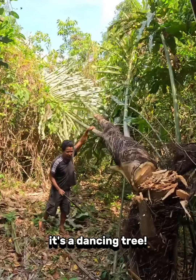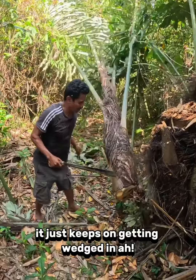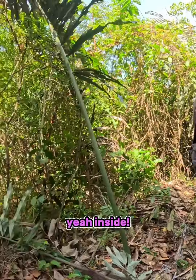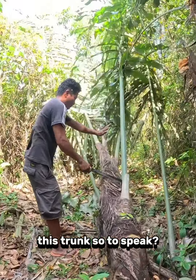It's a dancing tree. It just keeps on getting wedged in. There we go. It's down. So it's inside. Yeah, this inside. Main bit. This trunk, so to speak. Yay.